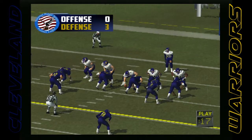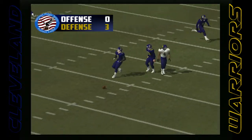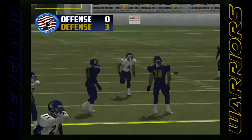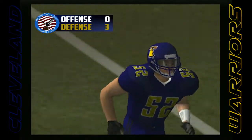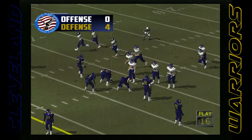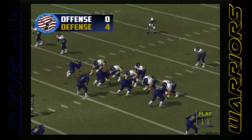So Stubbs will take it from the gun. No backs in the backfield. Stubbs under pressure. Cook tried to go up and get that one, but Jack Mann broke it up. Nice defensive play. Jack Mann, 6'3", 248 pounds with a strength archetype.